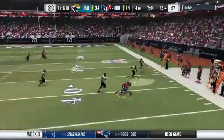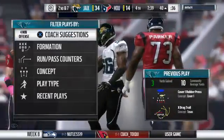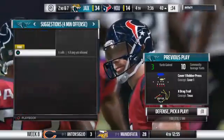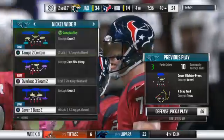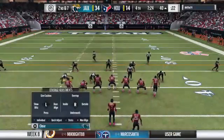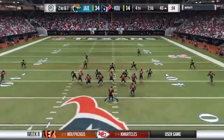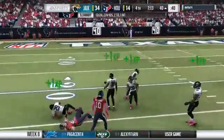Back to throw. The hook up on the right side to Hopkins. The completion good for 3, and it's second down. Here we go with 2nd and 7. Throw again. And his throw here's incomplete.